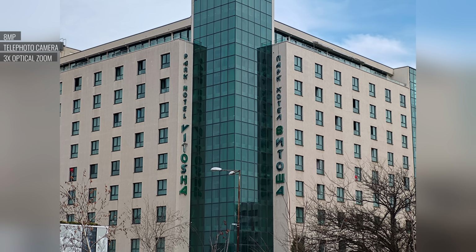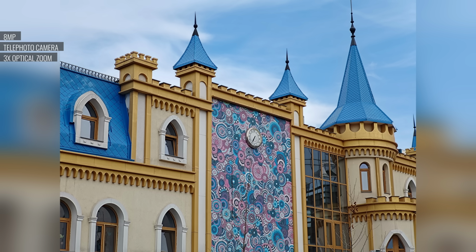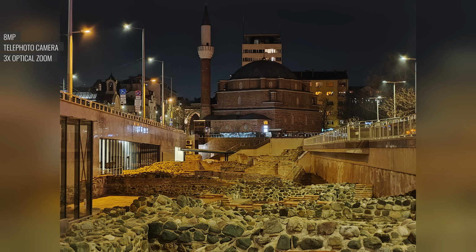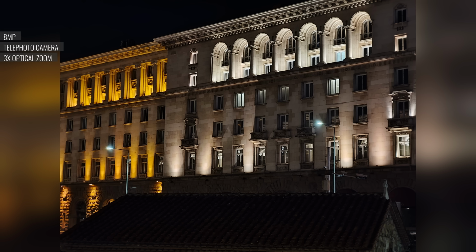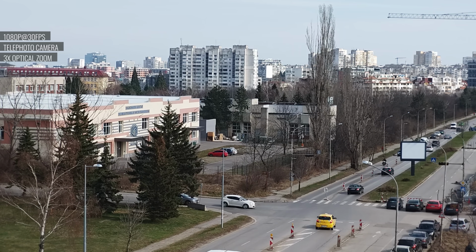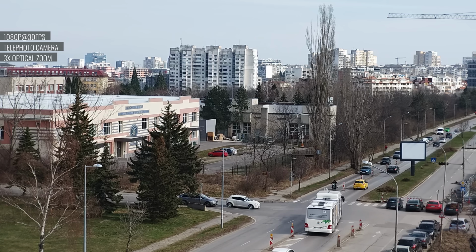Now let's move on to the 3x telephoto cam, which produces 8-megapixel images. These have plenty of detail, and the colors are well matched to the main camera too. The contrast and dynamic range are okay. In low light, the telephoto cam is competent, producing detailed shots with practically no noise, and again, good-looking colors. The 3x zoomed videos are limited to 1080p resolution, but even so, they're alright, with a decent amount of detail.